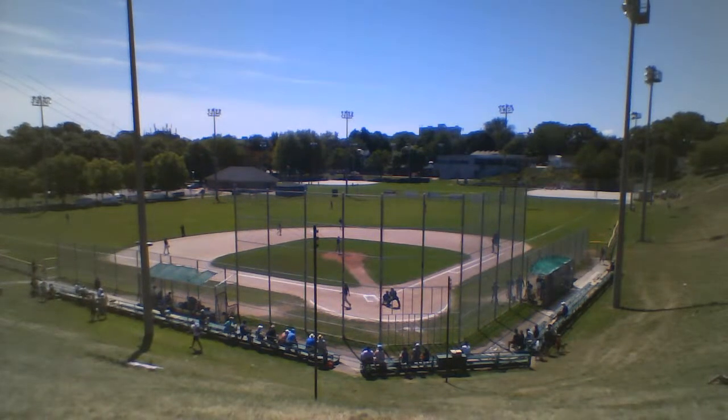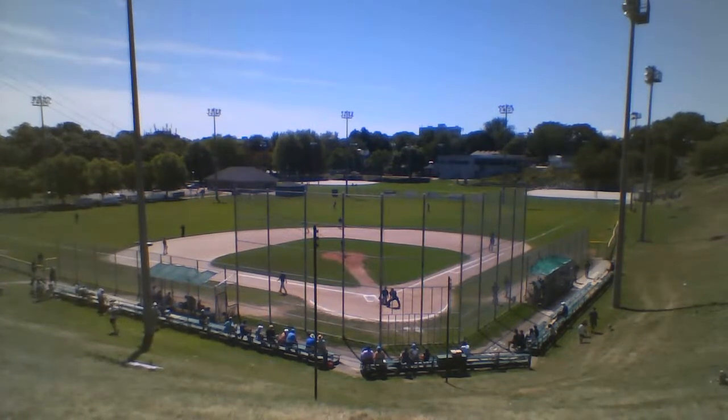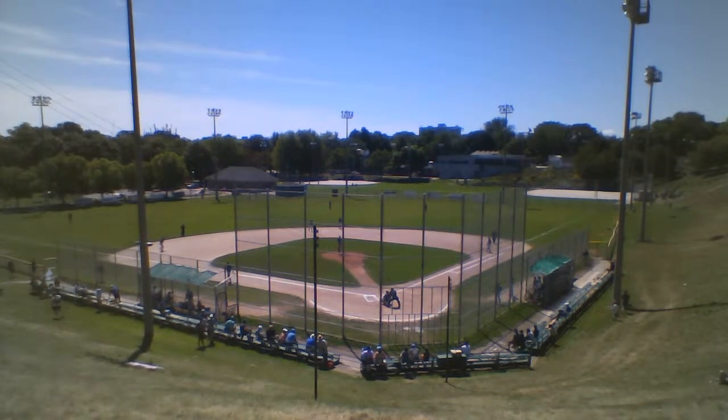Folks, just a reminder this afternoon, please ensure you adhere to social distancing throughout the ballpark. Spend that 20 seconds to wash your hands and cover your mouth with your elbow when sneezing and or coughing. And enjoy the game.